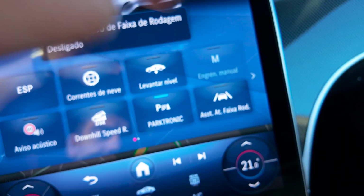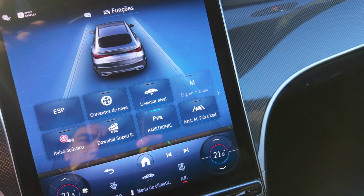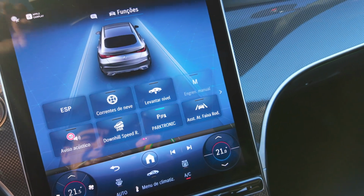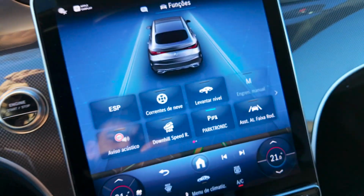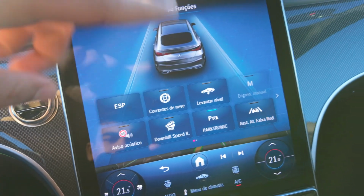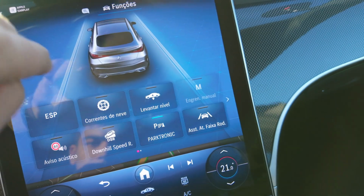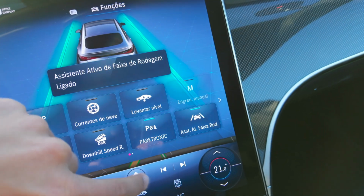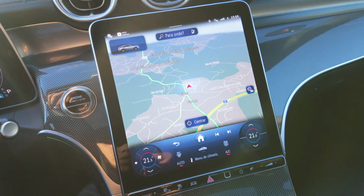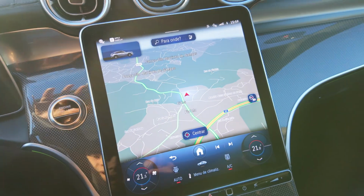And this is the other one that I turn off. It's the assistance for the lane. It will keep you always inside of the lane, but it's kind of sensitive and I don't like it. You can also raise up the suspension there, and yeah, you can also turn on the snow chain mode whenever you want to. Parktronic is the sensors for the parking system. Other than that, I think that's it. I think that this car is very complete. It has a very, very cool menu system that is totally worth diving into. It's a very, very high-tech car.